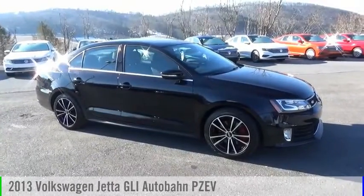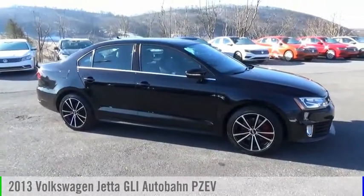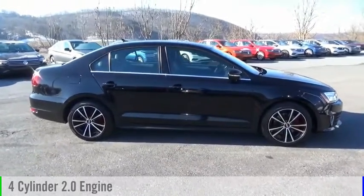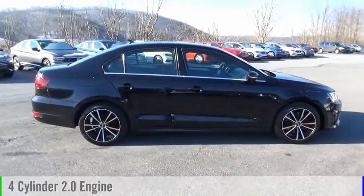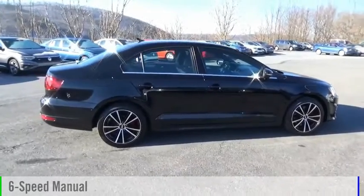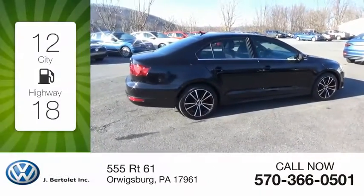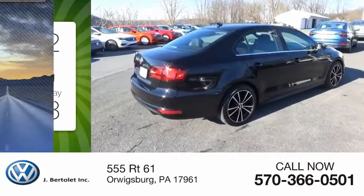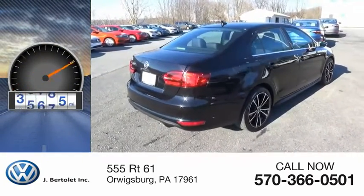Stop by and take a look at the 2013 Jetta. This vehicle is powered by a front-wheel drive, 4-cylinder, 2.0-liter engine and comes with a 6-speed manual transmission. Great fuel efficiency saves you money by requiring fewer trips to the gas station. This vehicle has less than 40,000 miles.